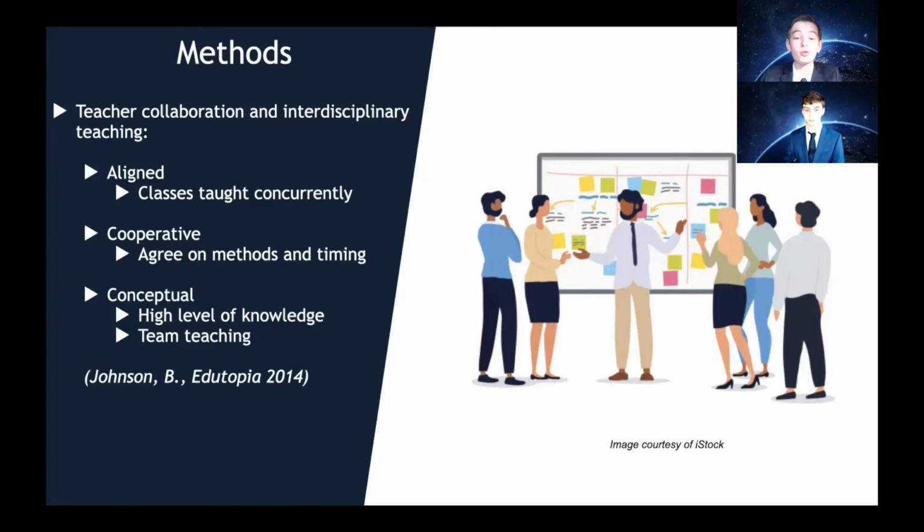For this to work, teachers must cooperate with each other. For example, a math and science teacher must agree on the method and time to teach the concept of motion, and then agree to help each other teach it. And finally, to ensure conceptual learning, it is essential that teachers have a high level of knowledge of both subjects and be able to teach them the underlying concepts.